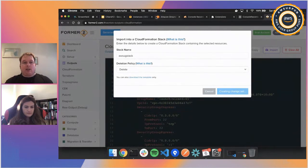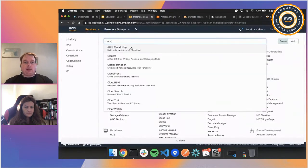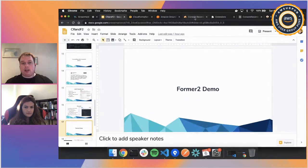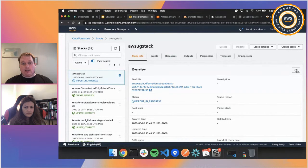So I'll go ahead and create that change set. And then moving into the console again, I can have a look at these templates. And I can see that stack being spun up and in review. If I'm happy with the change set, I can hit execute, and it will go ahead and start to import that into the stack. And this way, I can manage that stack later and do all the actions that stack required.